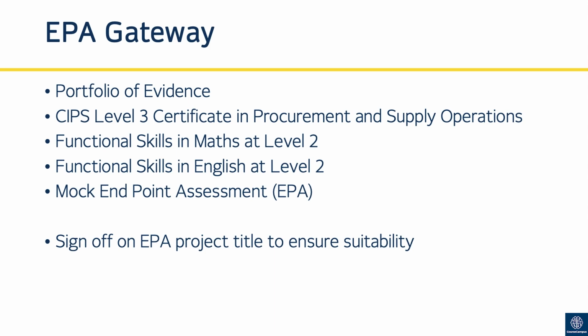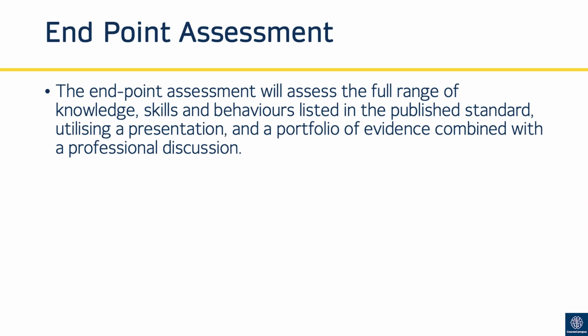So once those have been met, you then move on to endpoint assessment, and this is where you'll be allocated an independent endpoint assessor. You will have an assessor who will be your main point of contact for your learner journey throughout this programme, from the start until the endpoint assessment stage. At the endpoint assessment stage, another assessor will be allocated to conduct these assessments. The idea is they've got no prior relationship with you, so they're less likely to be influenced by anything that's happened previously. The endpoint assessment will assess the full range of knowledge, skills and behaviours that are in the published standard.